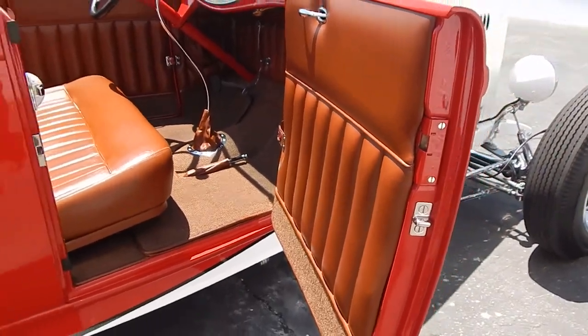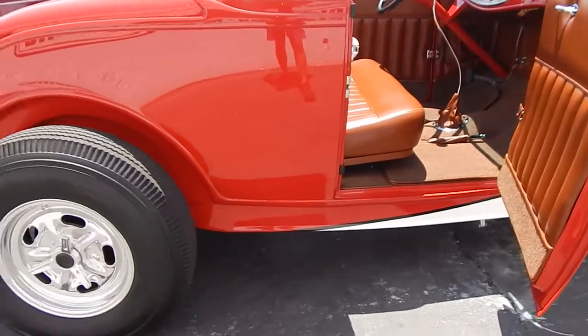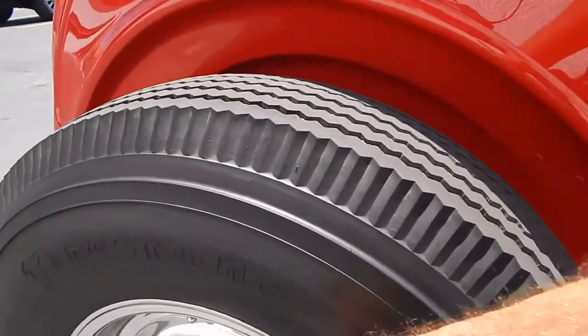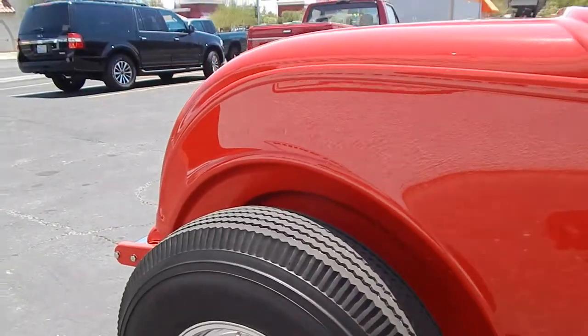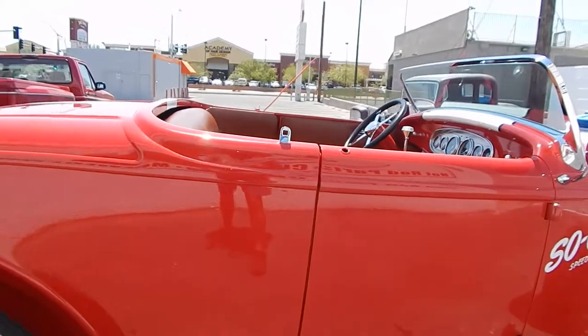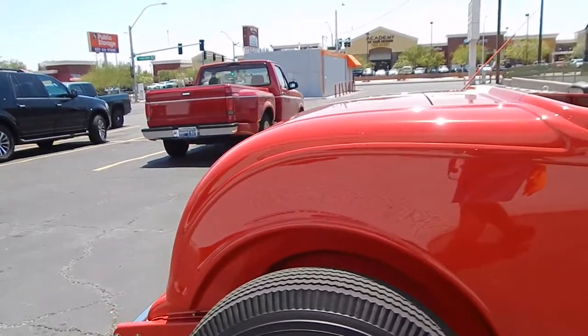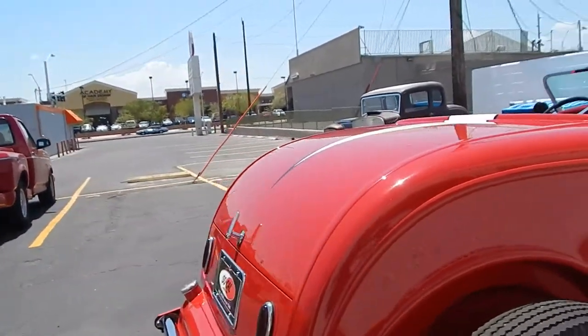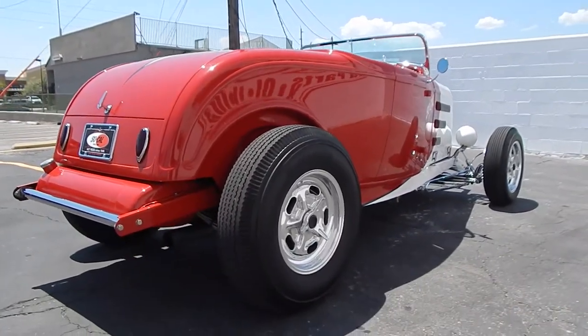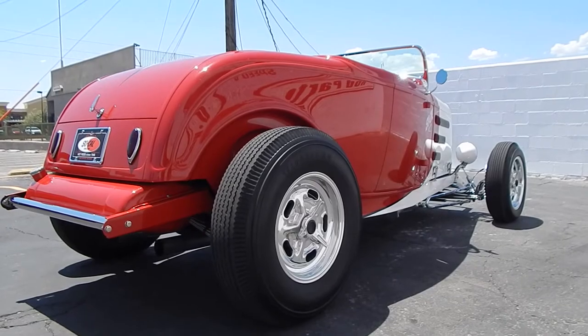It sits in the showroom here at Las Vegas SoCal. Again, true knockoff wheels. You'll see the wire ties right here. We'll shut it up here. Panels fit just right, as you would expect. Nice little hot rod in the background there. Give you a nice look there.